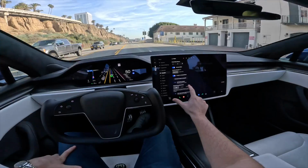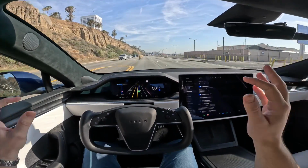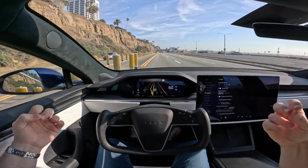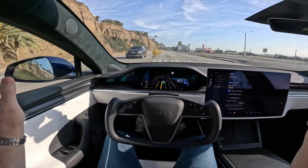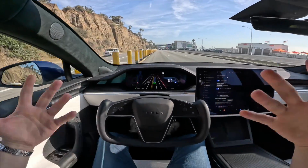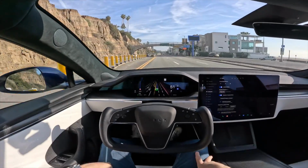I guess maybe not. Put it back into assertive mode. On the highway, it is so nice, so relaxing, especially in bumper-to-bumper traffic. You can really, really relax. It's the ultimate commuter car. If you've got traffic, you can pretty much zone out. Obviously, you need to pay attention, but you don't have to be as stressed about the driving experience the whole time. You really can relax, and it really adds to the luxurious feel of this car.